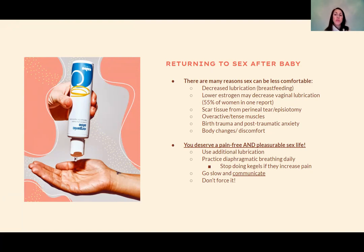It's very normal to have decreased lubrication, especially while breastfeeding. You had so much estrogen just kind of bathing your tissues in pregnancy, and in the postpartum period, it mostly goes away. With breastfeeding, lower estrogen supports milk production. So your normal estrogen levels are lower, and your vulva and vaginal tissues love estrogen. They are thicker and more moisturized. They have more self-lubrication when you have normal estrogen levels.